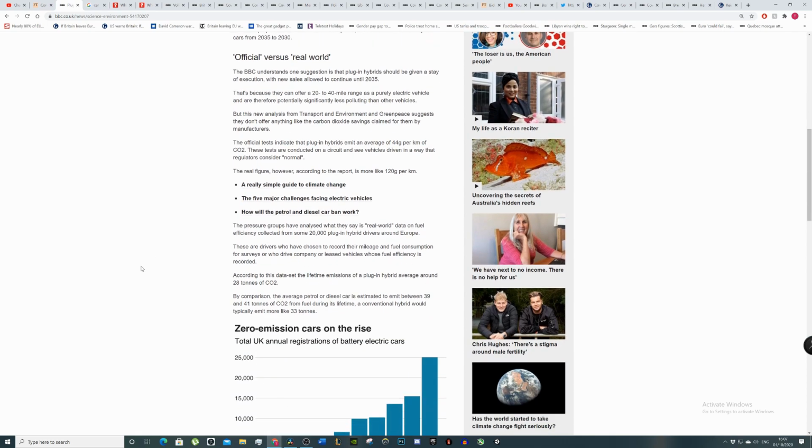The BBC understands one suggestion is that plug-in hybrids should be given a stay of execution with new sales allowed until 2035. That's because they can offer a 20 to 40 mile range as a purely electric vehicle and are therefore potentially significantly less polluting than other vehicles. But this new analysis from Transport and Environment and Greenpeace suggests that they don't offer anything like the carbon dioxide savings claimed for them by manufacturers.